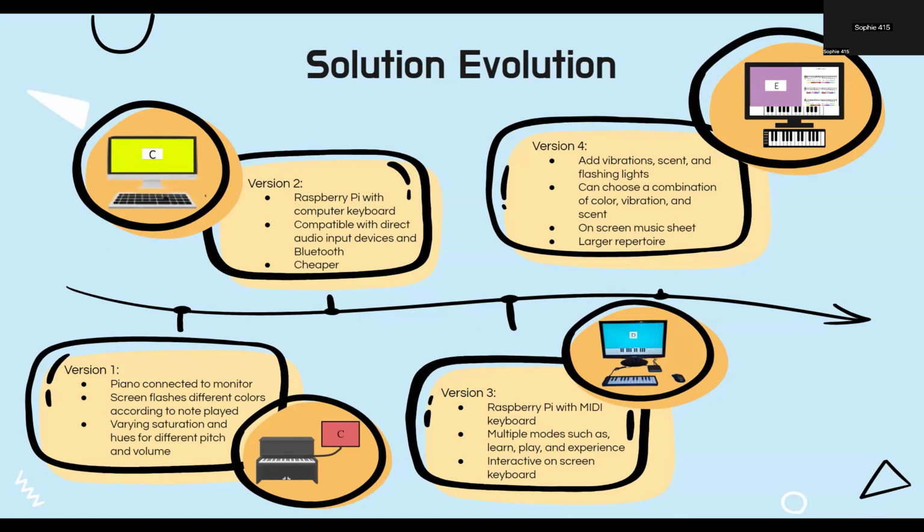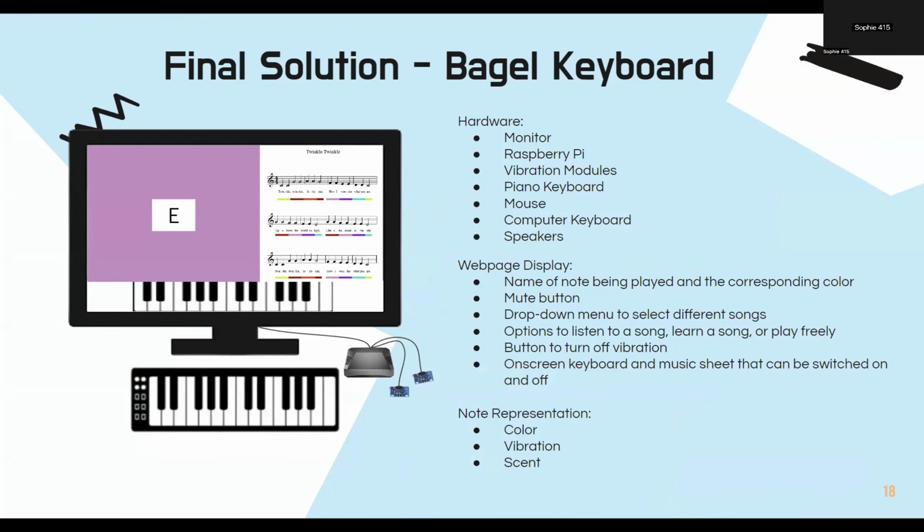And after going through all of these different versions, we come upon our final version, the Bagel keyboard. The Bagel keyboard is an affordable solution to help hearing impaired kids learn the piano. It runs on a Raspberry Pi and uses a MIDI keyboard, monitor, and vibration modules to help the user better experience learning the piano. Users can choose to play freestyle or select a song to listen to or learn by following along with the on-screen music sheet and keyboard. When a key is pressed, the corresponding note name and color are displayed on the screen, and the frequency of the sound is imitated by vibration modules.